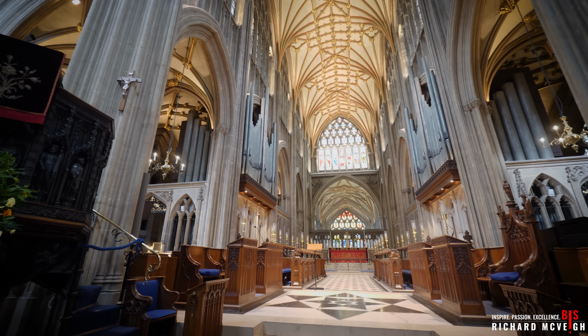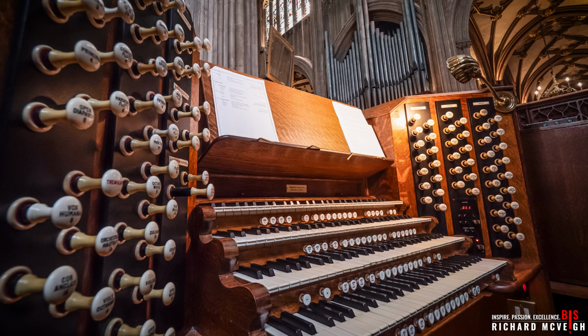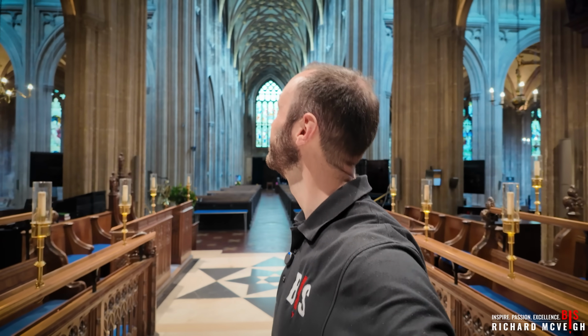An astonishing four manual Harrison and Harrison organ from 1912. It's often said that the most important stop on any pipe organ is the acoustic in which it sits. And when Queen Elizabeth I visited this very church in 1574, she said that it was the goodliest and most famous parish church in England. And it's easy to see why. So just what makes this organ one of the best in the country?